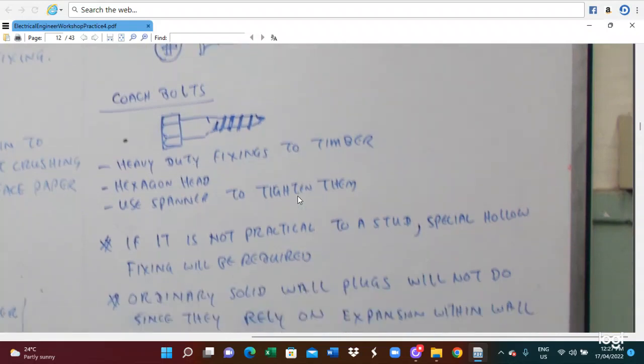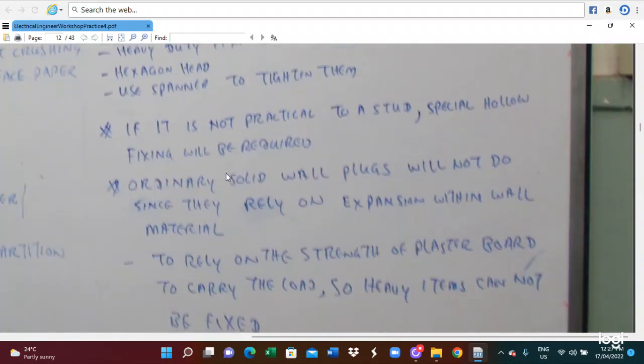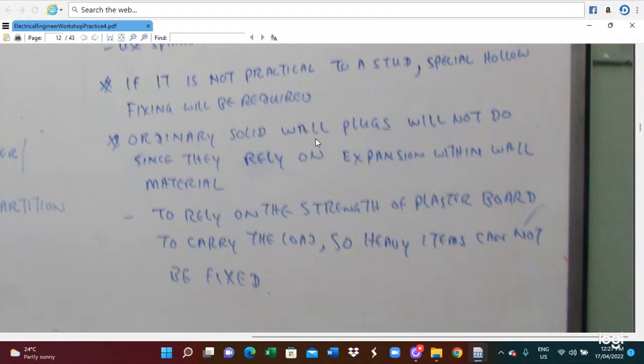So they are hexagon heads. They use a spanner to tighten the bolt. It is not a practical; to attach to a stack, a special hollow fixing will be required. All the solid wall plugs will not do, since they rely on the expansion within the wall material.